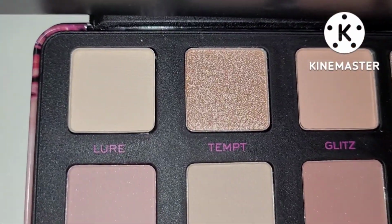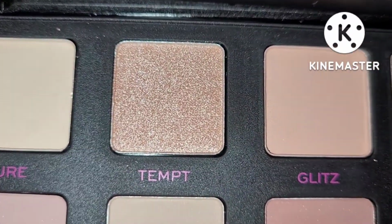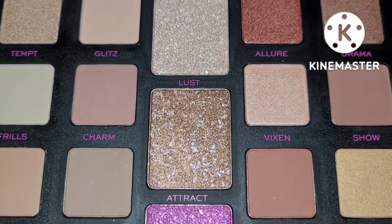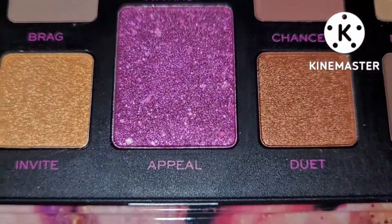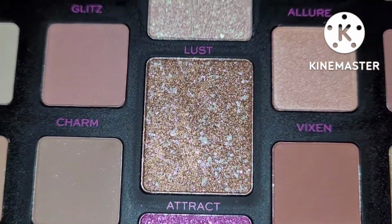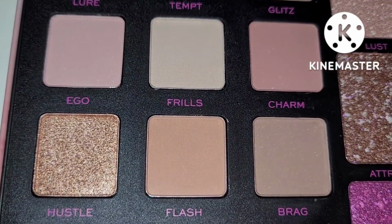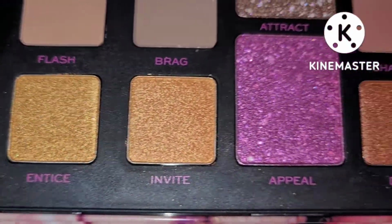This one has a lot of neutral mattes, shimmery mattes, and a beautiful 3 shades in the center called, I'm reading upside down, Lust, Appeal, and Attract. So I'm going to swatch the 3 in the center. Usually in these Forever Limitless palettes, the big 3 pans in the center are highlighters. So I guess you could use them as highlighters, but you could also use them as shadows. I'm going to swatch those 3 just because there's a lot of shades in this palette.